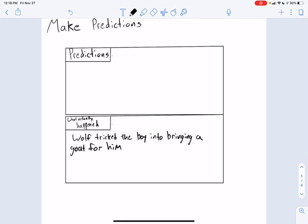Now, what was your prediction? I can't wait to see them. I'm going to read them all, and let's see what you guys thought. Did you think that the wolf was going to take a goat by force? Did you think the wolf was going to eat a goat there? Or did you notice the wolf was old, so he probably couldn't have done those things anyways?